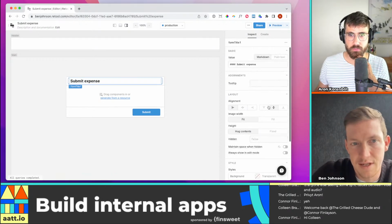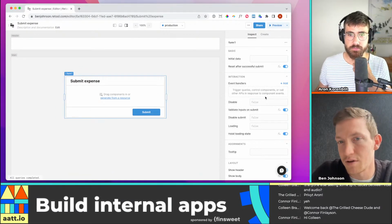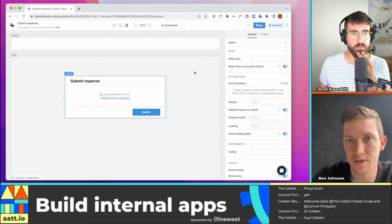So that's the title. In the form itself, there are a lot of configuration options. Let's just go ahead and start building. Sometimes that's the fastest way to pick. So let's actually drag a component into our form.